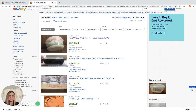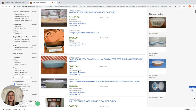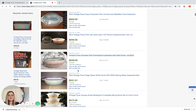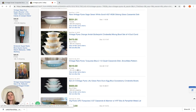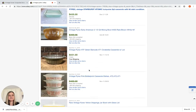So there's this one, Starburst. I mean, there are so many patterns and colors, but look at these prices. Look at these prices. It's amazing. So if you get lucky and find a really rare piece or one that is in high demand, or maybe even you just get lucky and find a piece that 2 people need and it gets bid up, I mean, that's always awesome also. I mean, you just never know. So here's some of the higher ones.